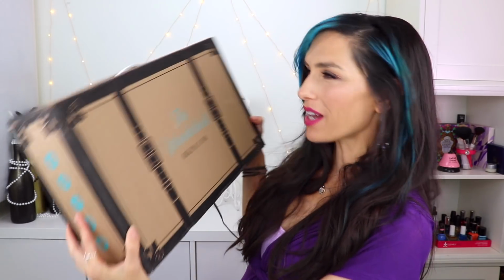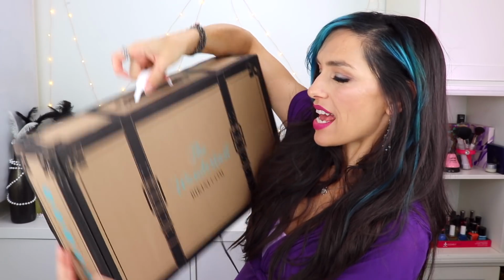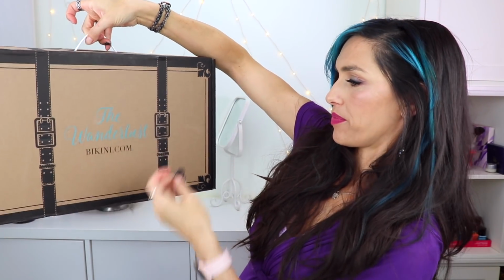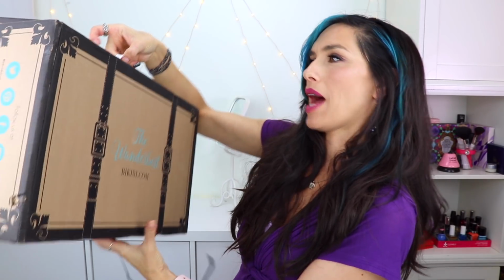Look how cute this box is. It looks like a little suitcase. Even the straps that were around it, I did cut these, looked like little belt buckle type of straps. So bikini.com came out with their own subscription box. It's called the Wanderlust box.